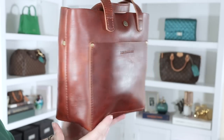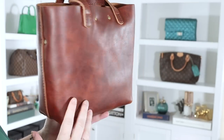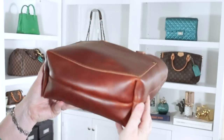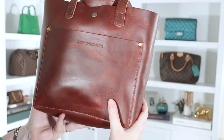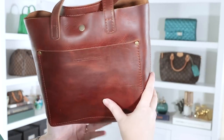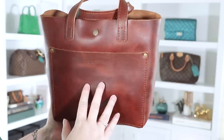This is their mini crossbody tote, and it's in the brand new color chestnut. Look at that. That is really pretty. It has some really nice red undertones. It's got some pull-up, which is what they call the variation in the color. I'm trying to get it where the lights aren't glaring at it. There we go. You can see the pull-up really well in there. That is so pretty.